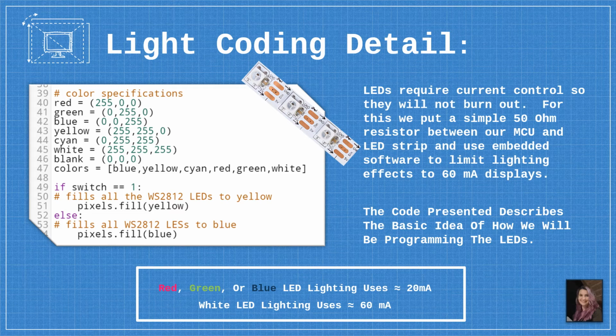To emit light on an RGB LED, it requires some current control. This is to avoid any LED burnout. To avoid burnout, we use a 50 ohm resistor between the MCU and the LED strip. Then, using the embedded software, we limit the lighting effects to use 60 milliamps. The code to the left shows the basic idea of how we will be programming the LEDs.